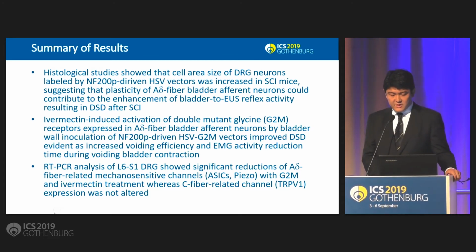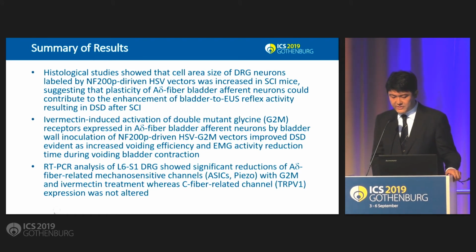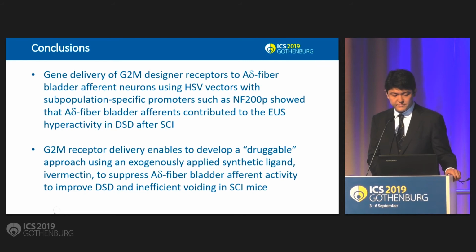Ivermectin-induced activation of the double mutant glycine receptors expressed in A-delta fiber bladder afferent neurons improved DSD, evident as increased voiding efficiency and EMG activity reduction time during voiding bladder contraction. Our PCR of the DRG shows significant reductions of the A-delta fiber-related mechanosensitive channels with G2M and ivermectin treatment, whereas C fiber-related channel expression was not altered.